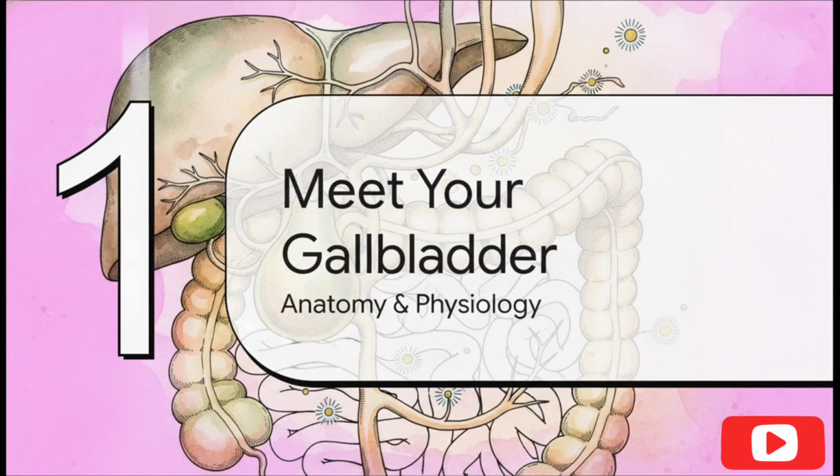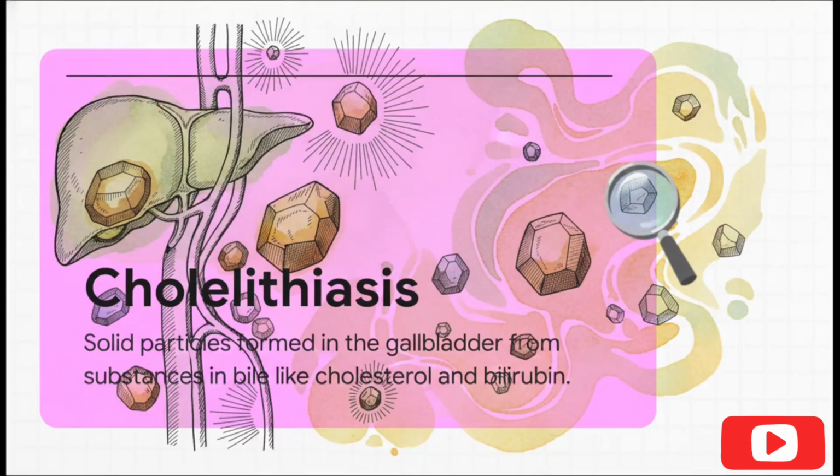All right, part 1, meet your gallbladder, focusing on anatomy and physiology. Let's establish what a healthy, peaceful digestive system looks like before things go awry. And this brilliantly illustrates the medical term we're dealing with, cholelithiasis. I know, it sounds super complex, right? But honestly, it just refers to solid particles forming right inside the gallbladder. What's wild is that these particles are actually made from everyday substances that are supposed to be there. Things normally found in your bile, like cholesterol, bilirubin, and calcium salts. For the rest of this explainer, though, let's just stick to the much simpler term gallstones.